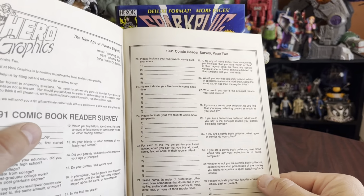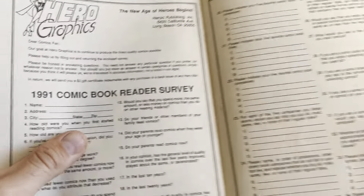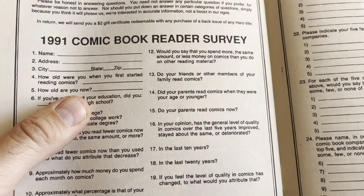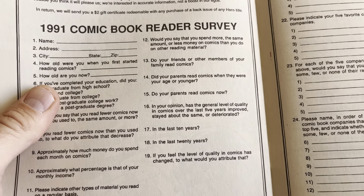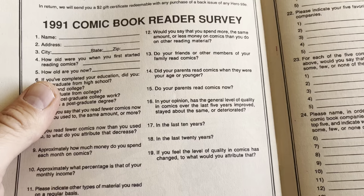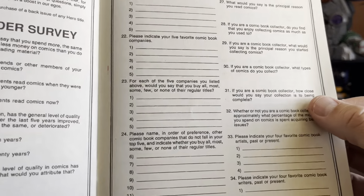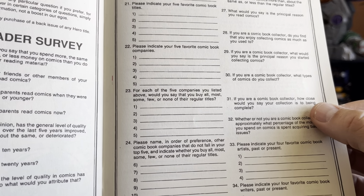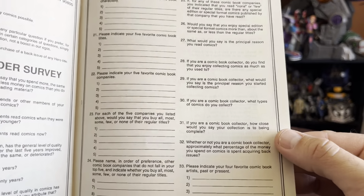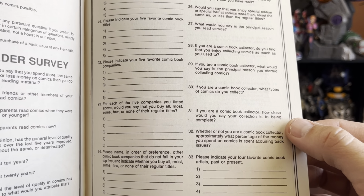1991 Comic Reader Review Survey page. Your name. Did your parents read comics when they were your age or younger? Do your parents read comics now? In your opinion, has the general level of quality in comics over the last 5 years improved, stayed the same, or deteriorated? Last 10, last 20. For each of the 5 companies you listed above, would you say that you buy all, most, some, or few of the regular titles? Are you a comic book collector? What type of comics do you collect? Well, obviously, if you have this comic, you are.